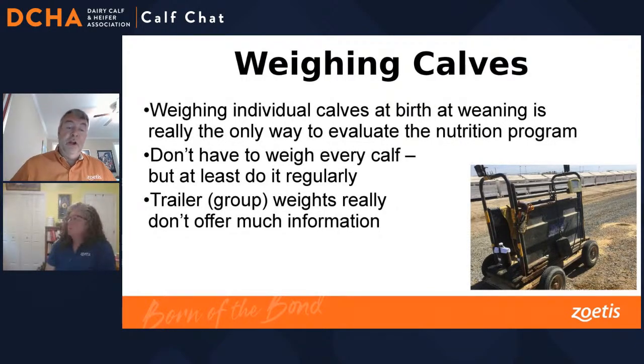Trailer weights are perhaps better than nothing to get a group weight, but they don't offer me the information I want. What I really want to know is what impact disease is having on your program. If you just tell me my average is 1.5, I don't know if there's a bunch of calves that are 2s and a bunch of calves that are 1s because they all got scours. I really want some individual weights so I can look at the variation.